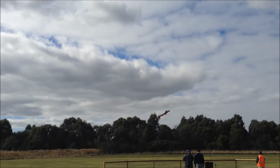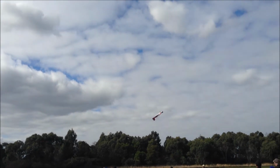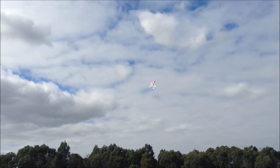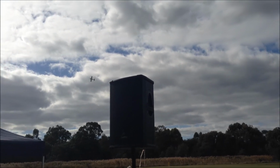Now that's called a waterfall. It's a waterfall. Watch this. Waterfall again. It's just like a waterfall, isn't it? Look at that, all completely on the stall. The plane is not flying on the wing at all, it's flying totally in the stall, using elevator and engine throttle.